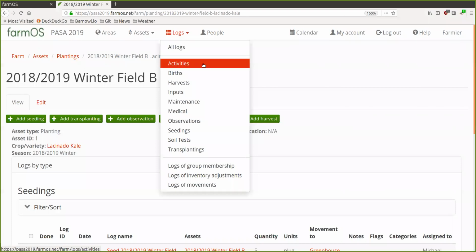So logs can be very general. They can be things like activities or observations, or they can be more specific, like harvests and inputs. Some logs are specific to a type of asset, like seedings and transplantings are specific to planting assets. And others don't require any assets at all. So like a soil test, you can enter there and link it to an area.